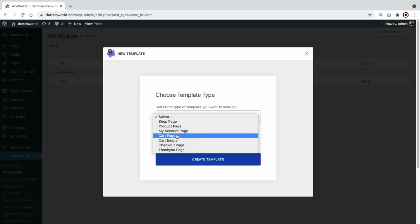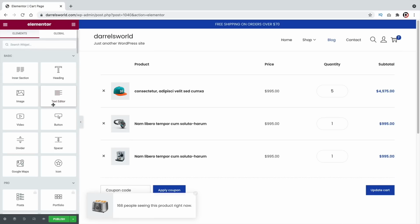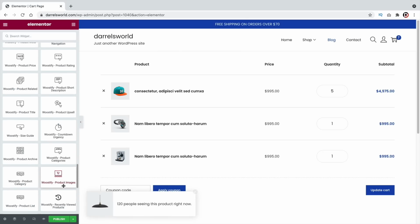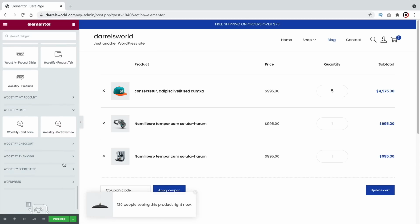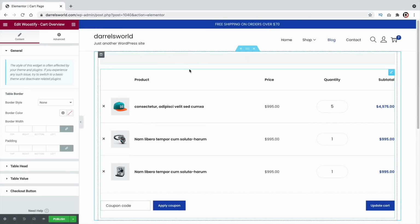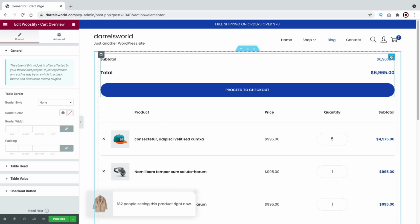a custom cart page, a custom thank you page, and also a custom checkout page from scratch using the Woostify elements. Also, you'll notice on the left side of the builder that there's a tab for every specific page. If you click on the tab, it does show a large amount of elements that you can use with this drag and drop builder and build any page from scratch.